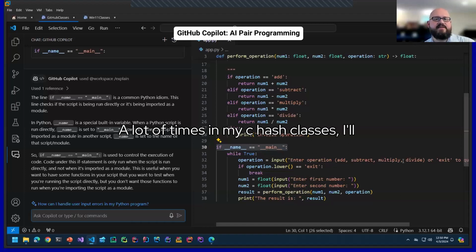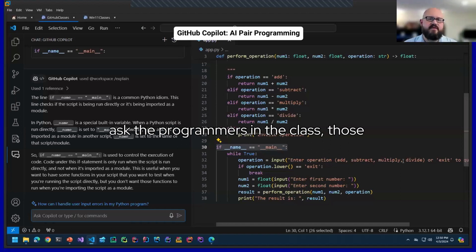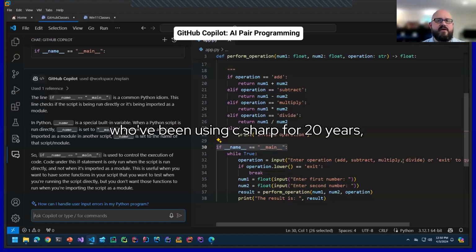A lot of times in my C# classes, I'll ask the programmers in the class, those who've been using C# for 20 years, to try to explain some of the auto-generated project code that Visual Studio creates for you. Most of the time, they're not really sure what it's doing. And that's because when we copy and paste, we don't really pay attention.